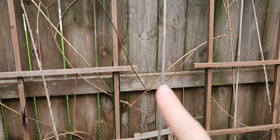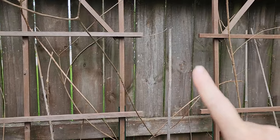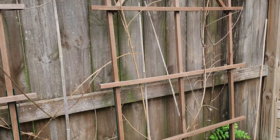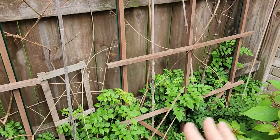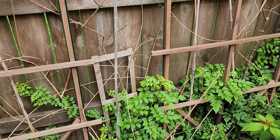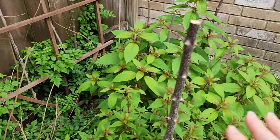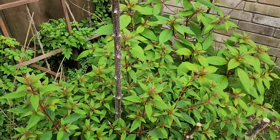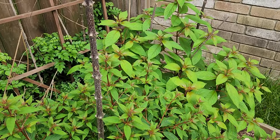And I do leave some of the support structure of its prior stems. And the reason I do that is because I can tuck that back in because I really want that more trellised. And then the Hamelia patens out here, the firebush, is going to just take over this bed. I'm going to come over to the side.